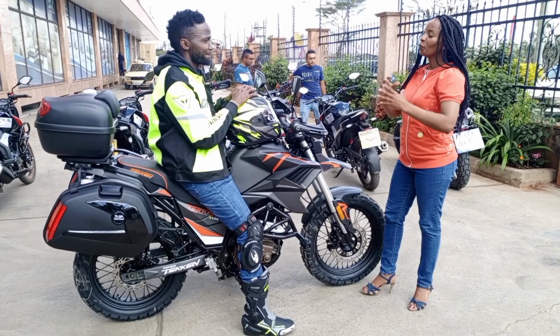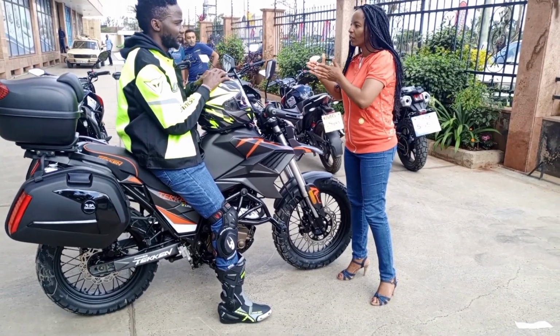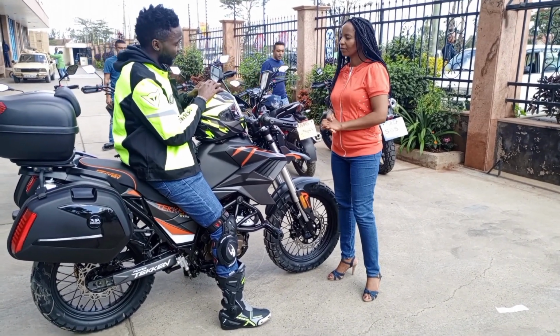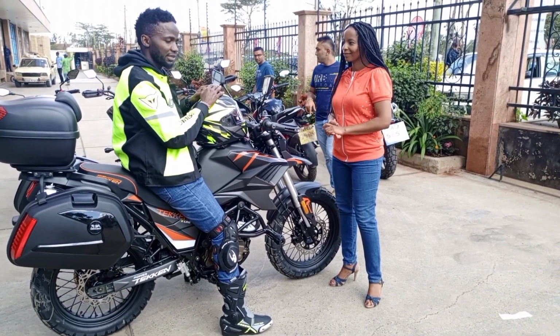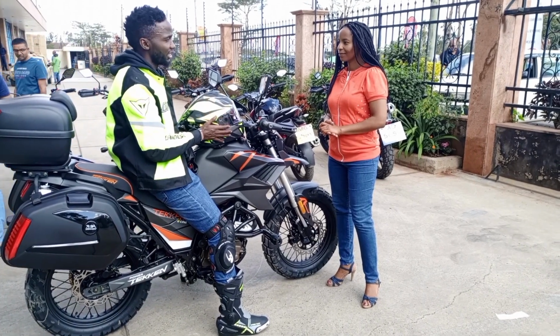Yeah. And would you advise the customers who are interested in the Vogue to start doing the payment slowly before the bikes get here? Yes. If you can come, put a deposit, endelea na hiyo plan ya lipa pole pole, which means when the bikes are here, you will collect your bike and you will have a good time.